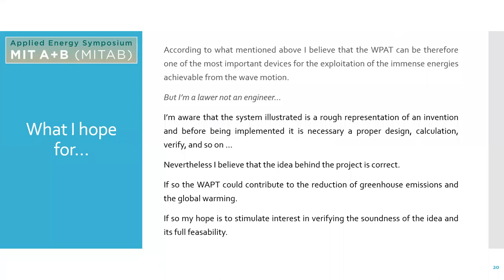According to what is mentioned above, I believe that a WPAT can be, therefore, one of the most important devices for the exploitation of man's energy achievable from the wave motion.